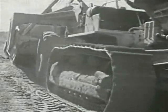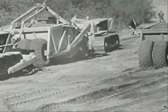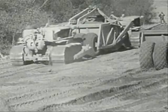The scraper bottom opens and out falls the earth. Earth that builds up the roadway and helps level it out. So now the land has been cleared and a level roadway has been made. Next we will see how the roadway is paved.